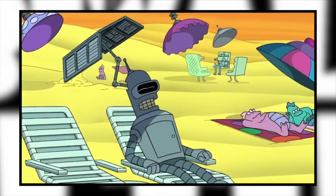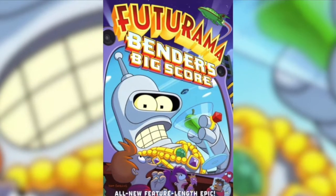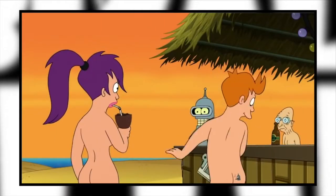It was first seen in the feature film Bender's Big Score, in which Planet Express is taken over by criminals when they corrupt Bender to fulfill their criminal schemes. The planet was later destroyed by Vijayini.